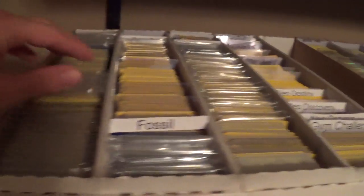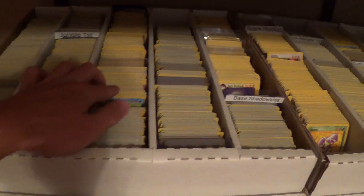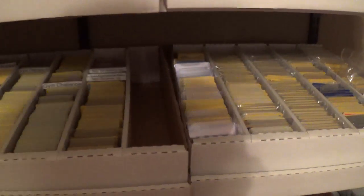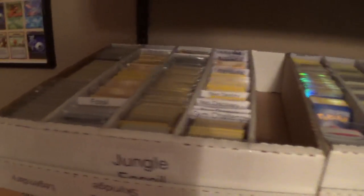Super sweet. This is back stock for different sets. There's just some common Fossil sets. Probably got a few complete sets in here, just stuff that I made. There's first edition sets right there, should be anyways. Yeah, we got some Shadowless. Then the first edition stuff ends right there. Then it goes into Unlimited Base, Jungle, Fossil, and so forth.